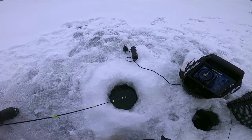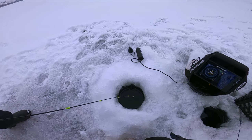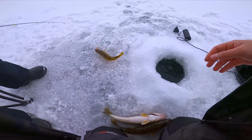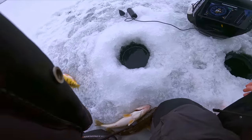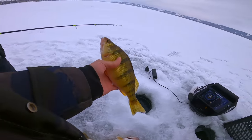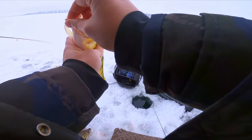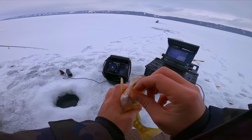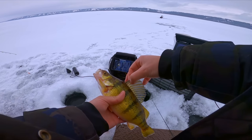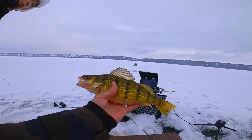Let's see. Get covered by the hole. Nice. Ooh, oh my goodness. That's a big perch. Wow, Rachel. That's a nice perch. Yeah. Oh, it's got something in the mouth. What is that? Oh no, we gotta keep it. There's a bladder. Bladder's out. Yeah. Okay. We'll keep this perch.